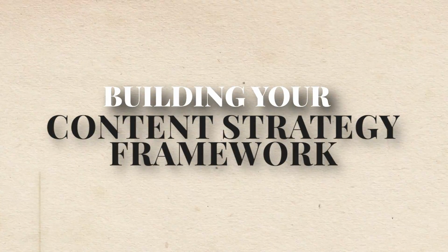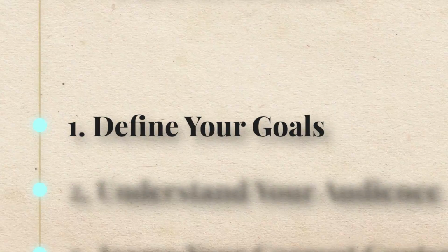Let's move into building your content strategy framework. Start with number one by defining your goals. Clearly outline what you want to achieve with your content, whether that's brand awareness, generating leads, or driving sales. Set specific, measurable, achievable, relevant, and time-bound goals, known as SMART goals. This will provide a clear direction for your content strategy.